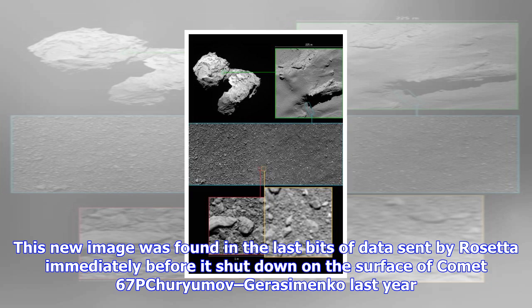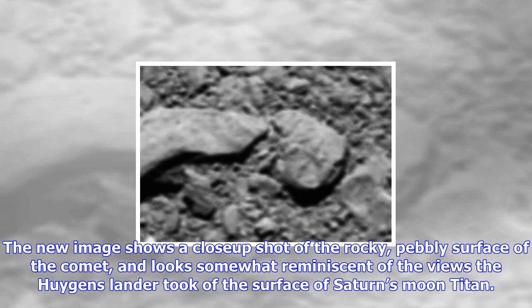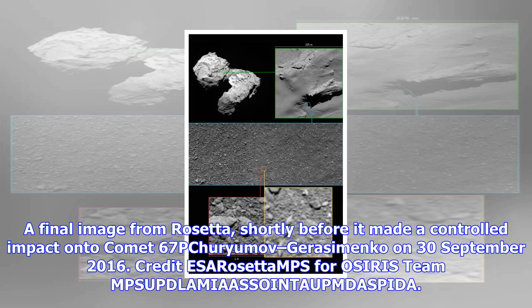A final image from Rosetta, shortly before it made a controlled impact onto comet 67P/Churyumov-Gerasimenko on 30 September 2016. Credit: OSIRIS-ESA for the OSIRIS Team. The picture has a scale of 2 cm per pixel and measures about 1 meter across. It's a really close close-up of comet 67P.